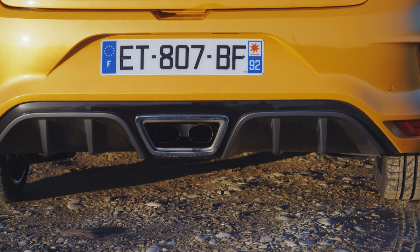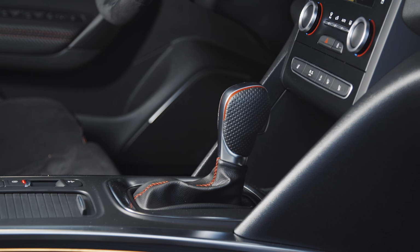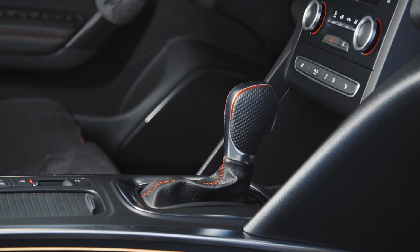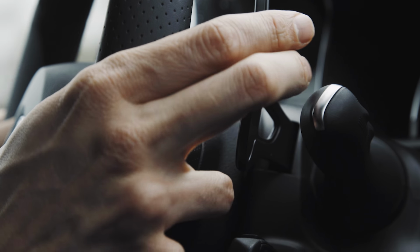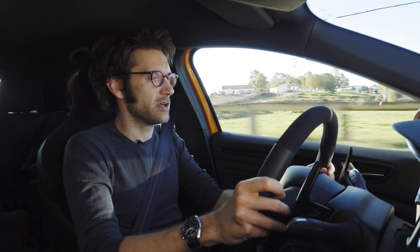which is good. We've got two gearbox options, a manual, hurrah, we'll get to that in a bit, and then this EDC dual clutch box. It's not bad actually, it's really pretty good, but the paddles could just do with being a little bit longer, despite the fact you're not moving the wheel too much. They just need to drop down a bit more here.